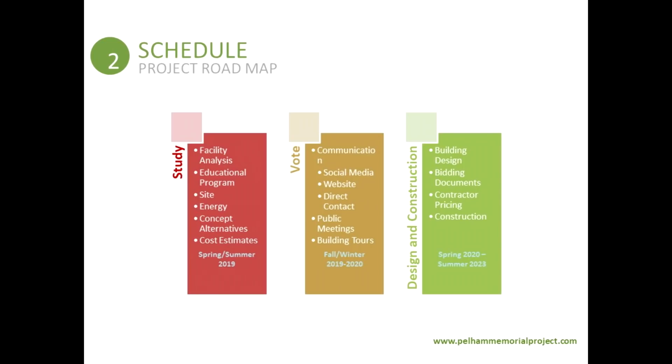What are the circulation patterns with the vehicular traffic and pedestrian traffic? And then we really start to develop those designs. So we get into the details. Design development is where we try to make all of our design decisions.